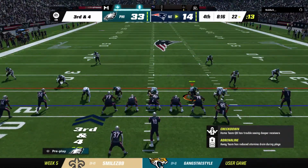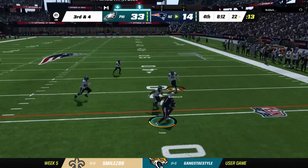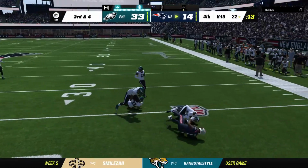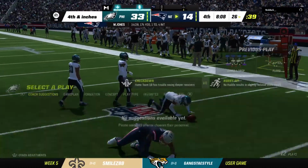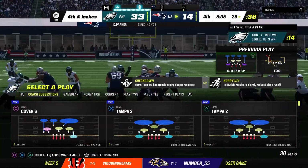This is 3rd and 4. Now they'll throw here out of the gun. And this is caught. It's Parker. And, oh, he's just going to be short here, barely, maybe by a half a foot. It'll be 4th and inches.